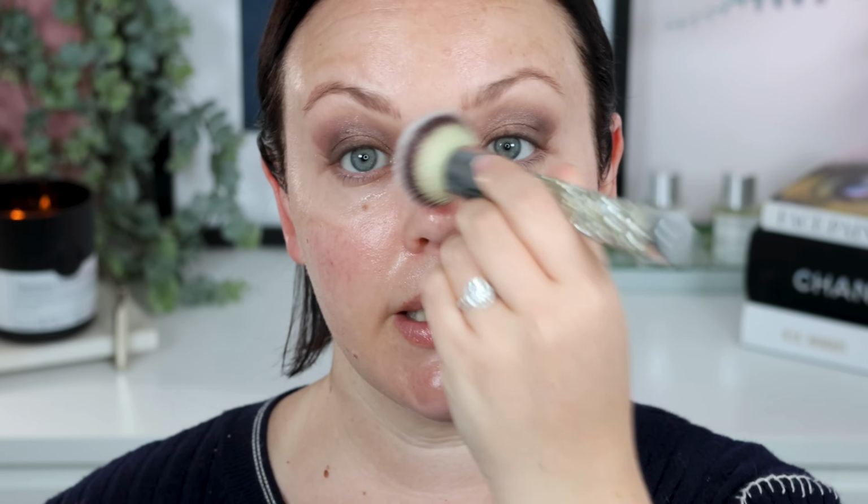This is just an IT Cosmetics brush. I'm just gonna blend it in a little bit. That feels nice and cooling actually. How lovely. And then green color corrector, because I did get burnt on my nose like a naughty person.